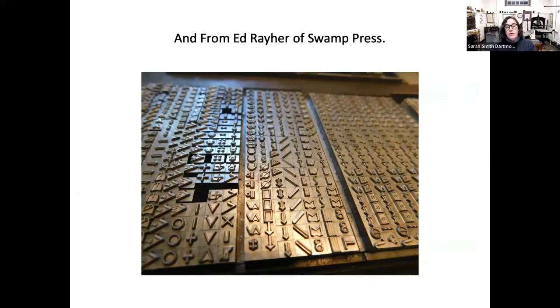And then we, of course, get type from Ed Rayher at Swamp Press. And this is some math symbols, math type that we got from him. I consider that a different language as well. And sometimes, when we have an accumulation of broken type or odds and ends, we'll bring a bucket of lead to Ed. He's just in Western Massachusetts, just past the border from Vermont. So we just drive down there and he'll make some spacing for us. So we've been working with Ed quite a bit.